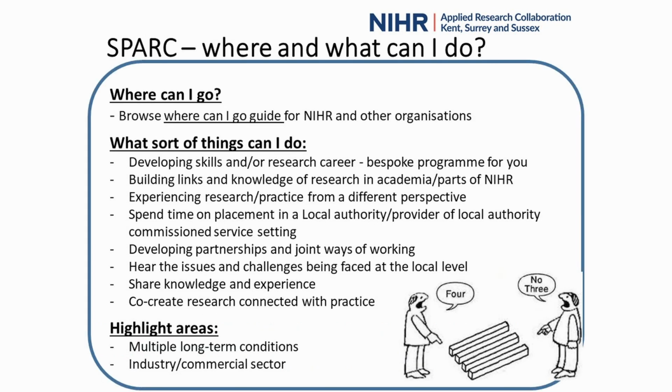So for the SPARC, where can you go and what can you do? There is a full guide on the NIHR website, and we'll share these slides so the links will be clickable. It's a very long list of all the possible places you can go and get some research experience or be immersed in someone else's research culture and environment. And what sorts of things can I do?